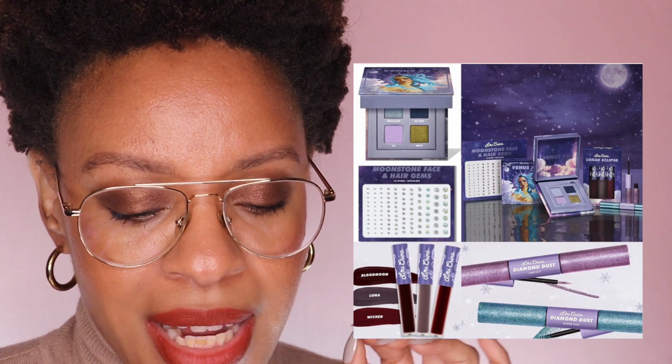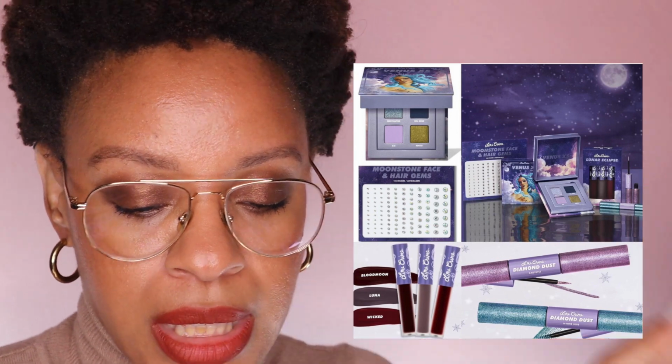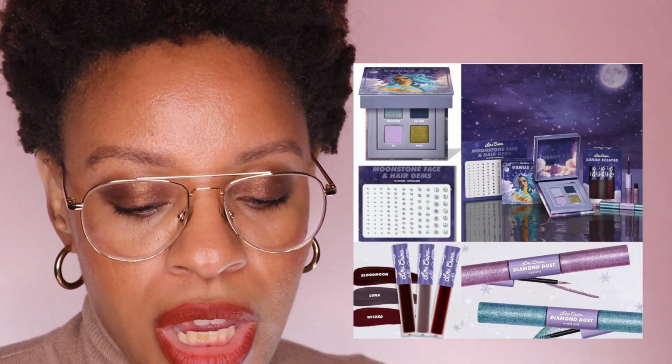They have two iridescent eye and brow toppers, $15 each, in Winter Blue and Amethyst. Skip. They have some Moonstone and Face Gems. Skip.